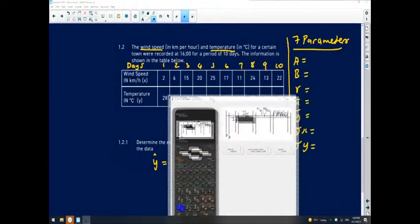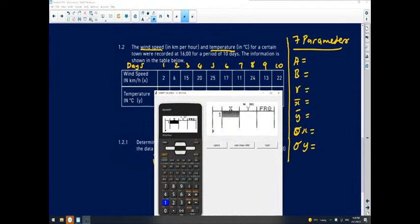So what are our x values? Let's start by inserting all the x values first. The first one is 2. So you insert 2 and then you press equal to. And then the next x value is going to be 6. So I'm going to say 6 equal to. The third one is 15. I'm going to say 15 equal to, and the next one is 20.